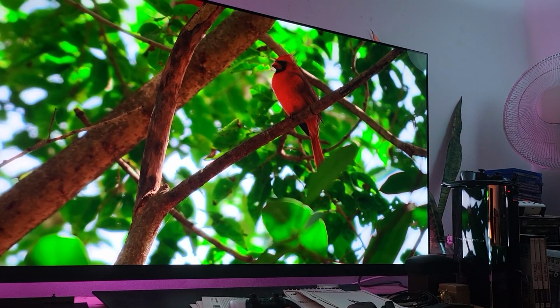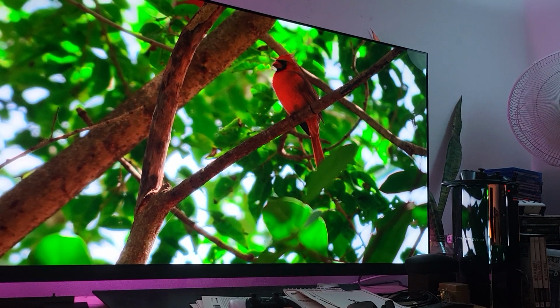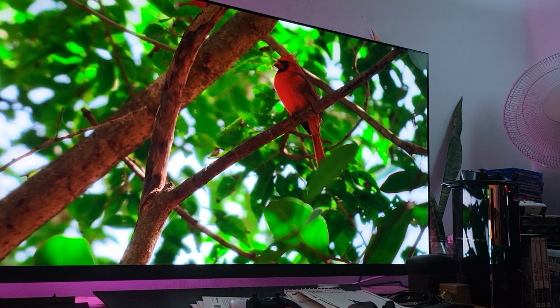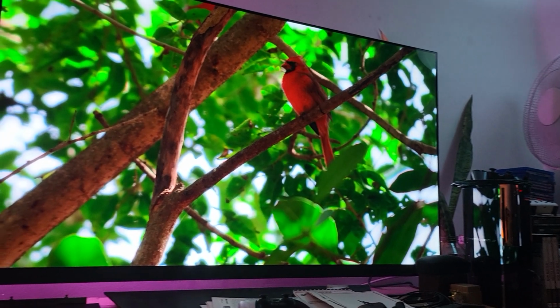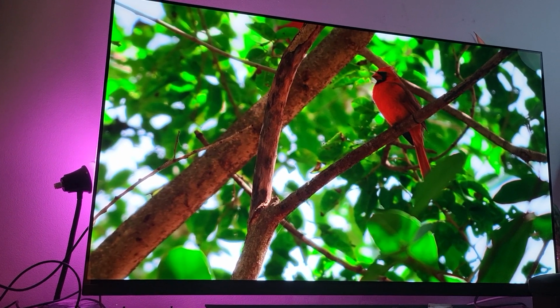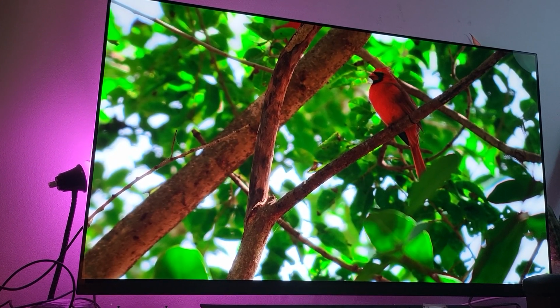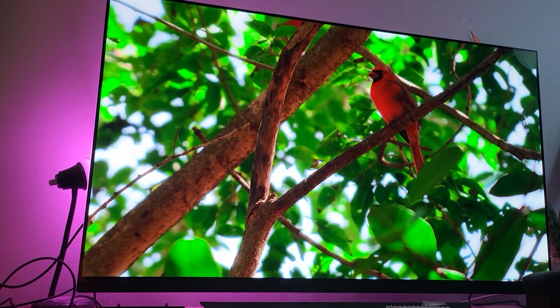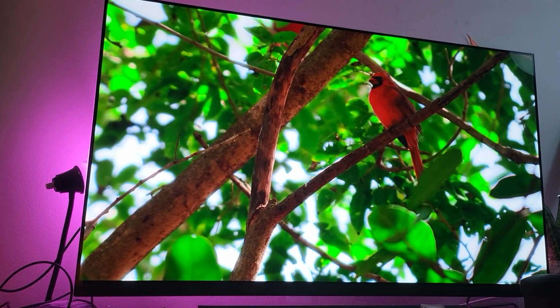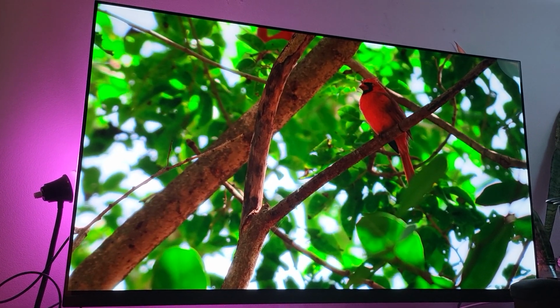I still have my Q8FN QLED from 2017. It's in great condition. It still works. Do you know why it still works? Because I take care of it. I don't screw around with my equipment. I take care of my equipment. This is common sense when it comes to anything. If you don't take care of something, it will break eventually.